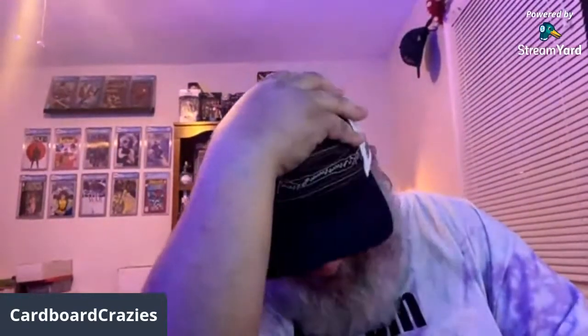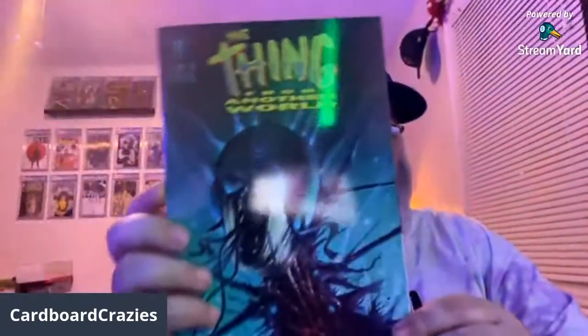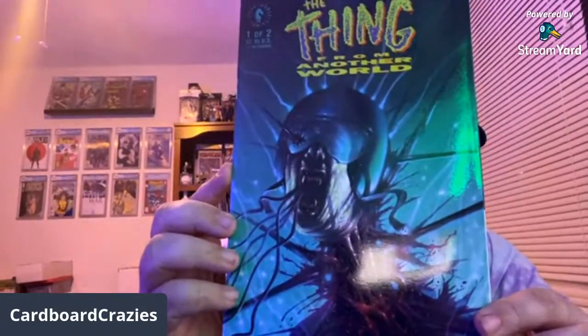Okay. So, oh, you're seeing my failure unfold right before my eyes. Okay, so this is a really cool cover. It's a Dark Horse book. This is called The Thing from Another World. This is book 1 of 2. Love the cover on it. Know nothing about it. Pretty awesome looking cover. Really gnarly looking. Oh my goodness.